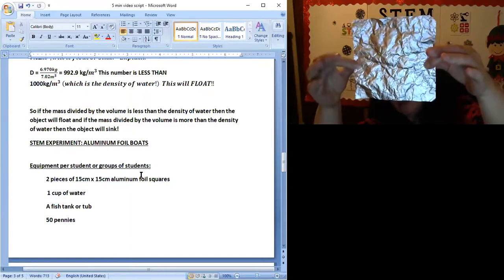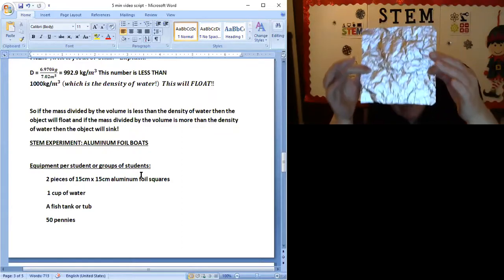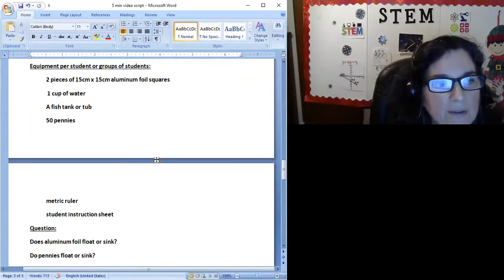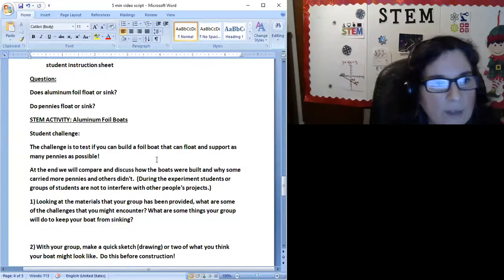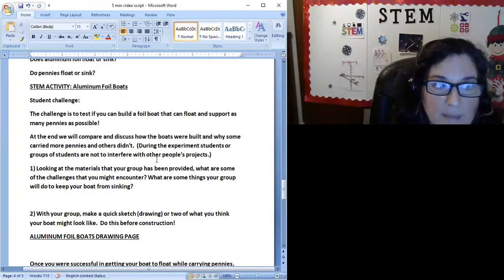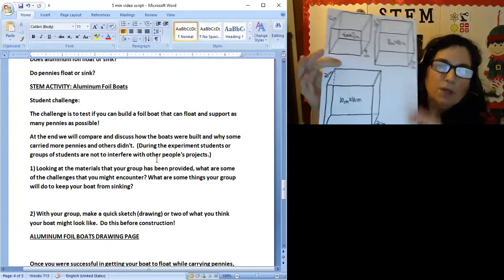No one can take away from their piece or add to it. So everybody has the same mass, the same weight of foil, and they get the same pennies and everything else, and the same student worksheet, which I'm scrolling through rather quickly. The challenge here is to test if you can build a foil boat that can float and support as many pennies as possible. And I will have them answer some questions and also do their drawings.